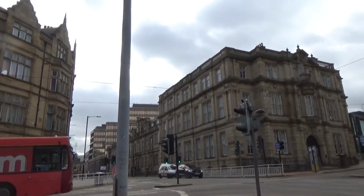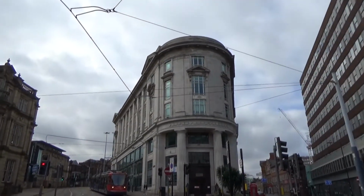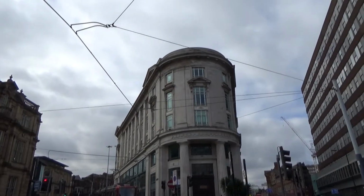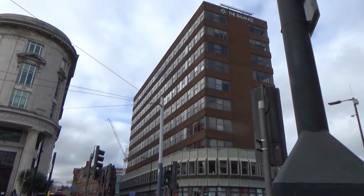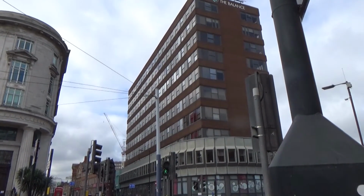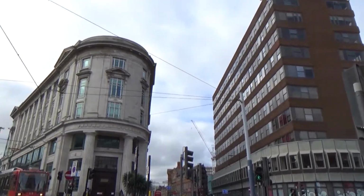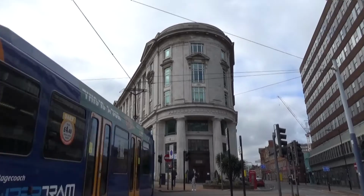Across there is Leopold Street, and that beautiful building, which I'll get a better angle on, is Steel City House. Now if I'm right, this one over here on the right hand side was Steel City Plaza. There's HSBC and people in there. So let me see if I can get a better angle on this beautiful building.